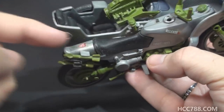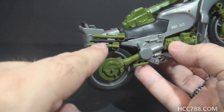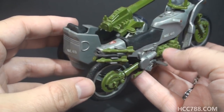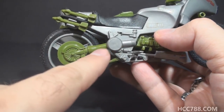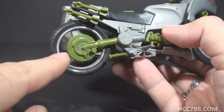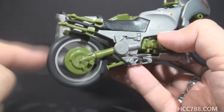Attached to the seat is this rubbery ring that goes all the way around the back of the motorcycle and right between these two green missiles. I'm not sure why they went with that, but it does provide some color interest and surprising detail for the back of the motorcycle. On the back wheel, we have a green rear suspension and brake, and much like the front end, it is attached to a silver three-spoked wheel, and we have another black rubber tire.